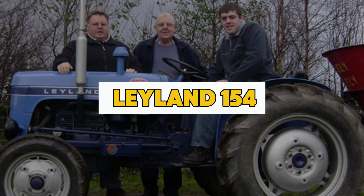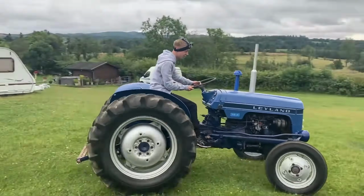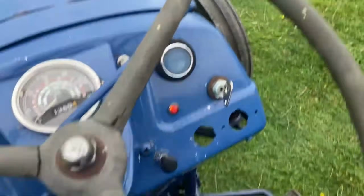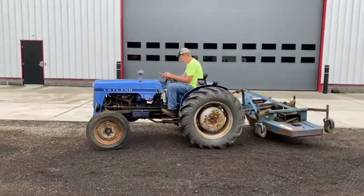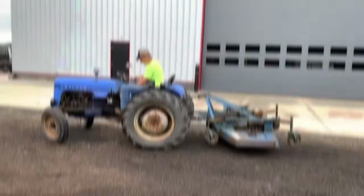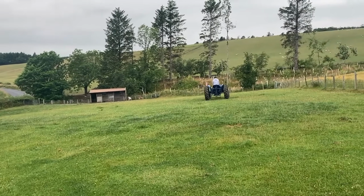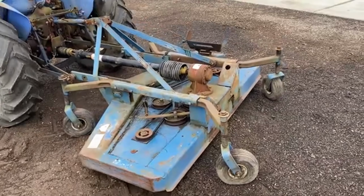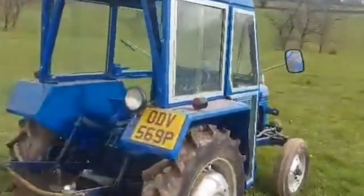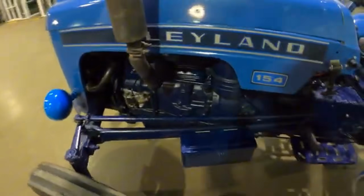The Leyland 154 was a small British-built tractor aimed at light-duty farm work. Its compact size and low price made it appealing to hobby farmers and smaller operations. But once put to use, many owners realized it was too light for real demands. With underwhelming power and limited lifting capacity, it struggled with anything beyond basic chores. The engine was noisy, and the ride was rough, even on flat ground. Transmission issues were common, especially in older units. While some appreciated its simplicity, others saw it as underbuilt and overpriced. It may have looked practical in the brochure, but in the field, the 154 felt more like a lawn tractor with an attitude than a true farm tool.